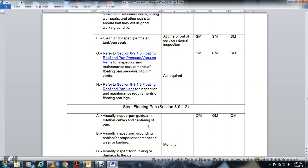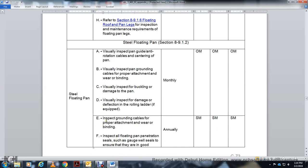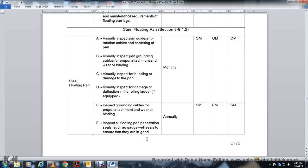Steel floating pan, Section 8-9-1-2. A. Visual inspection of guide anti-rotation cable for centering of the pan, monthly. B. Visual inspection of ground cable for proper attachment, wear, and binding, monthly. C. Visual inspection for buckling and damage of the pan, monthly. D. Visual inspection for damage or deflection of the rolling ladder, if equipped, monthly. E. Steel floating pan inspection: ground cable for proper attachment, wear, and binding, annually. F. Inspect floating pan penetration seals, such as gauge well seals, to ensure that they are in good condition, annually.